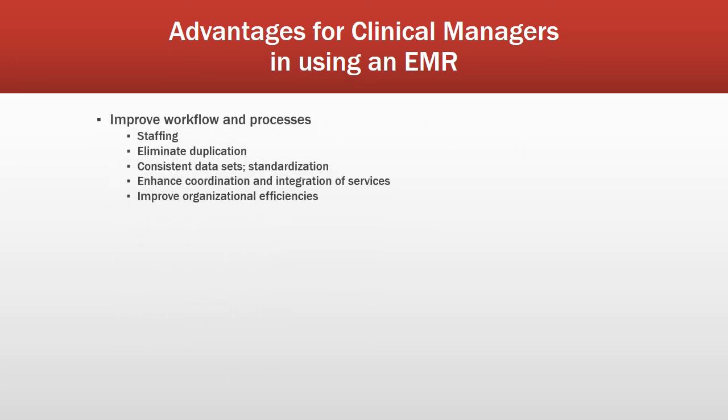Improve workflow and processes. It can help with staffing, eliminate duplication, and give you consistent data sets or standardization. It will enhance coordination and integration of services, and also improve organizational efficiency overall.